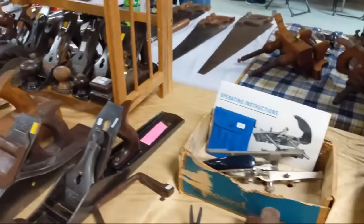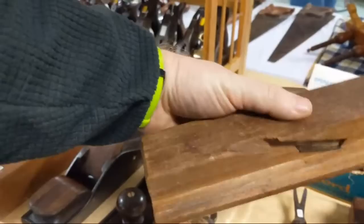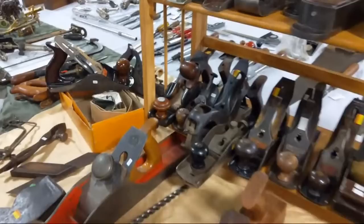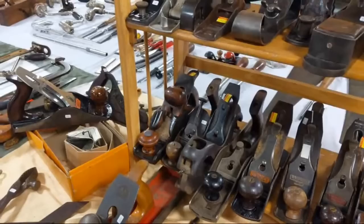The Record 44. And we've got, this is a spill plane. Just keeping my eye on this one. I might come back for it. We'll see. Ah, here's another low angle 62. What's he asking on this one? $295. That's actually one of the lowest prices I've seen in a while. $295. It's crazy how expensive those things have gotten.